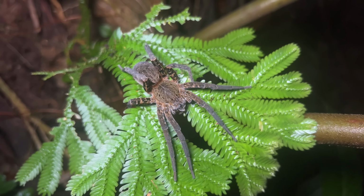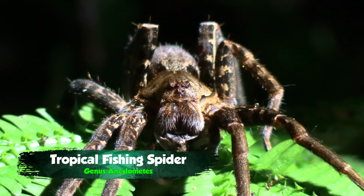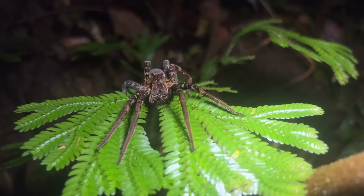But the Lykan wandering spider doesn't have much on our final entry. I'm not sure that these guys have a common name, but I'm going to call them the tropical fishing spiders. These are wandering spiders in the genus Ancylometes. These guys used to be grouped in Ctenidae with the other wandering spiders, but they actually got recently split into their own closely related family. So this is sort of a case of like the Colombian funnel web versus the Australian funnel web. Related spiders that are probably both dangerous.